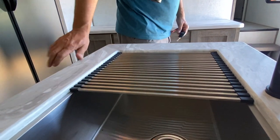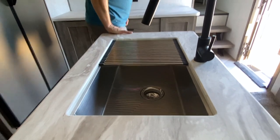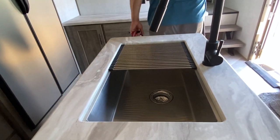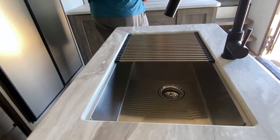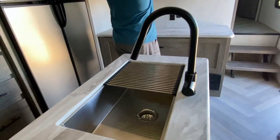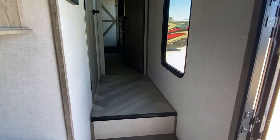Nice farmhouse sink. Yeah, that is a great sink. Very, very large. If you were traveling with pets, babies, toddlers, you could almost use that as a bathtub. It's that big. All right, let's check out the bedroom. Only two steps up. That's nice.